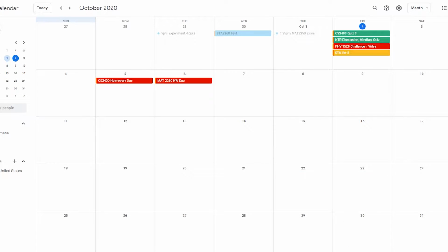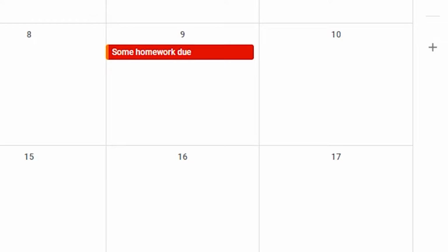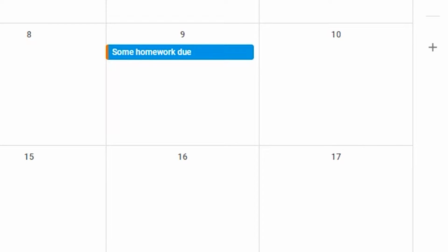Not only that, but other than sticky notes, I also have been using Google Calendar lately, and it has been super useful. The reason being is that you have basically a whole calendar on your computer screen, and you can just click on a date and type whatever assignment you have due. And with a simple right click, you can change the colors. So you could mark red as not complete, green as complete, yellow as partially complete, or blue if you have exams or quizzes coming up that day that you have to study for.